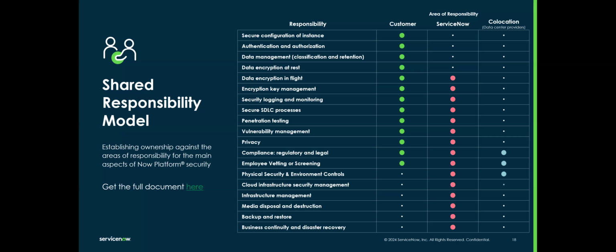This is a concept I'm sure many of you will be familiar with if you're familiar with cloud services, as it's a common concept across all cloud service providers. When you buy a cloud service, depending on the nature of the service you buy, i.e. whether it's software, platform or infrastructure as a service, there are always security controls that are the responsibility of the cloud service provider, so in this case us, and some that are the responsibility of the cloud service consumer, in this case you. The levels of responsibility shift between provider and consumer based on the nature of the service procured.